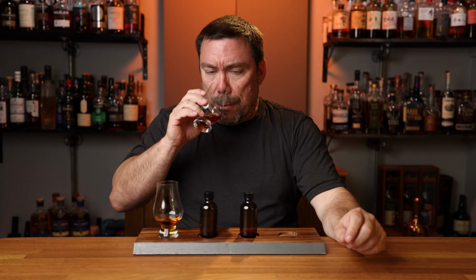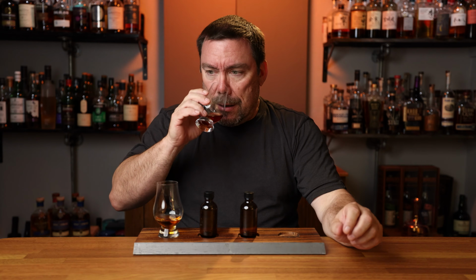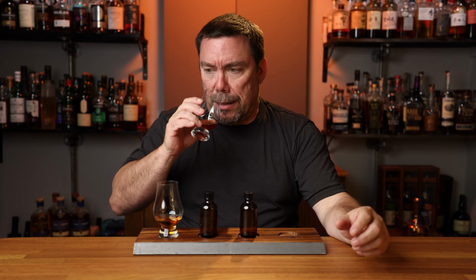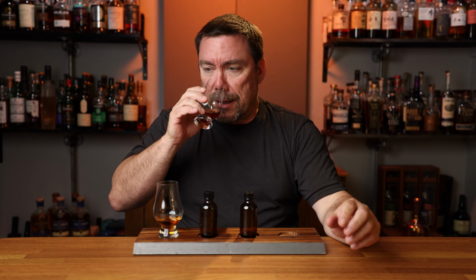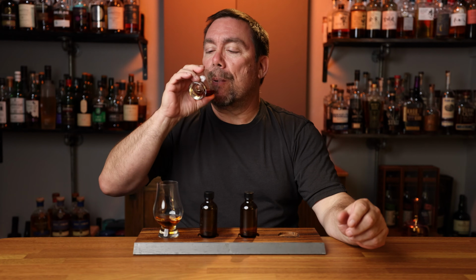Vanilla, oak, caramel, brown sugar, a little bit of cherry. Comes across as a little bit of a vanilla ice cream sundae. A little bit of chocolate on it, all sorts of sweetness. A lot of dark, rich flavors are coming out of the glass. It smells fantastic. Can't wait to get it on the palate. Cheers, everyone. Oh, that is fantastic.